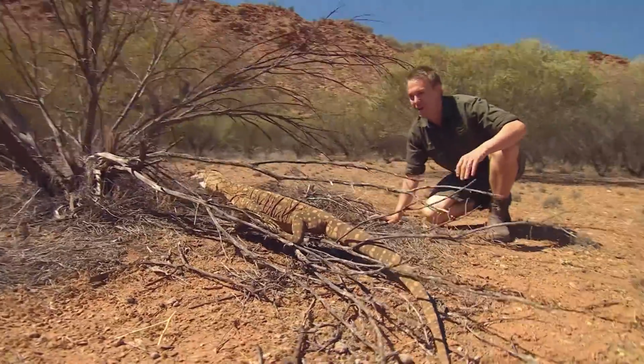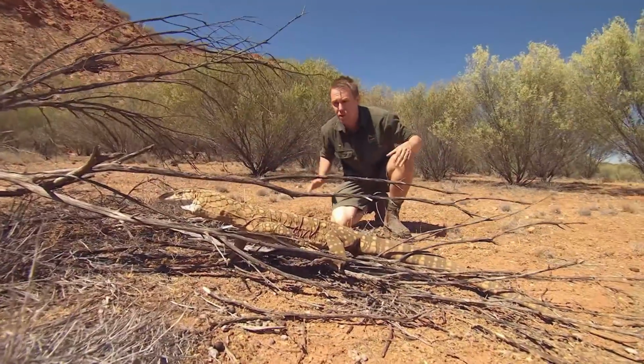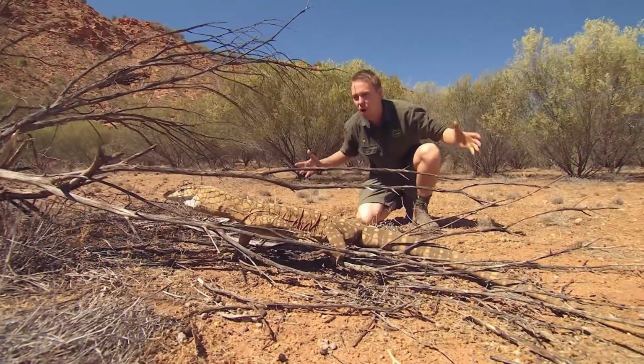That's a good-sized male there. Not as big as they get. That's maybe 1.2, 1.3 metres. Hello. This is Australia's biggest lizard, and it's up there with the biggest in the world.